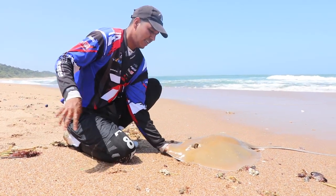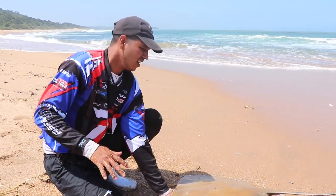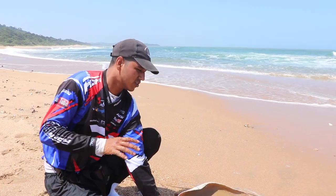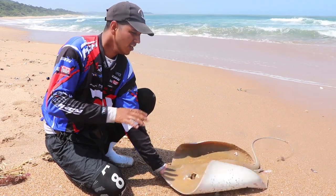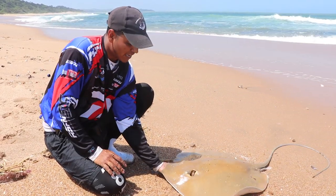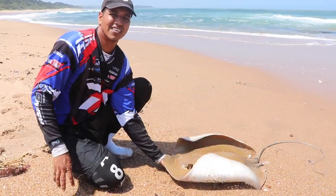Shot. As you can see, I kept this fish on the wet sand. It's a very hot day today and you don't want to pull these fish up onto the dry sand. You can damage them and you can hurt them. So I kept him here on the wet sand. I'm going to put my hand in his mouth, support him nicely, don't lift him too high, and we're getting him back in the water. Shot, guys.